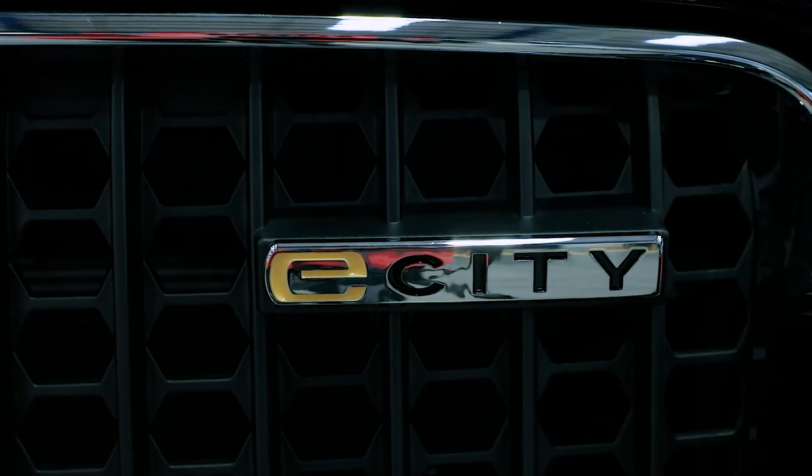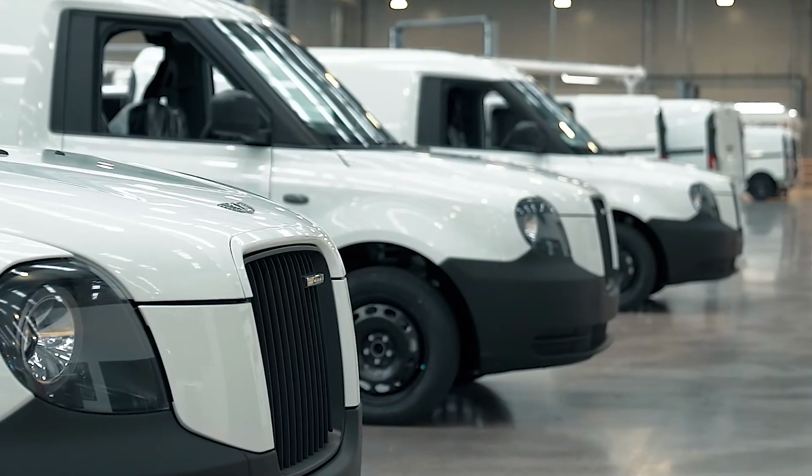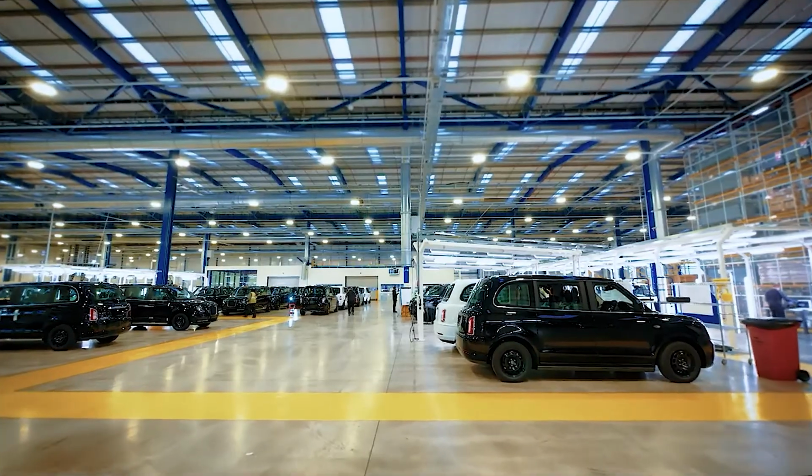And finally, Joerg, how do you see the future of Levc? Well, first of all, the vision that we have is that we want to be the leading European green commercial vehicle provider. As you can see, we started with the electric taxi. Now we launched our first electric van. And I'm talking about electric commercial vehicles. You don't need too much fantasy to understand there is more to come.